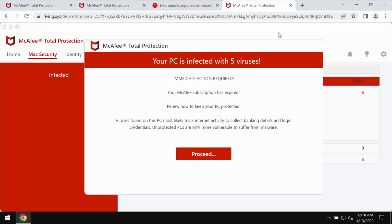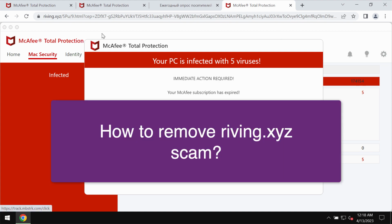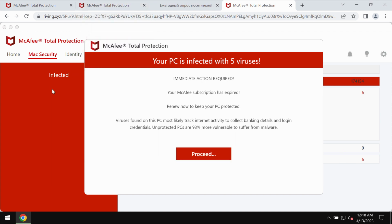This is the video guide about getting rid of the online scam related to the site Riving.xyz. Riving.xyz is a deceptive site that may suddenly attack Google Chrome and other browsers. It tries to mislead people and to make them really scared regarding the condition of their computers in order to force users into downloading and installing certain potentially unwanted applications.